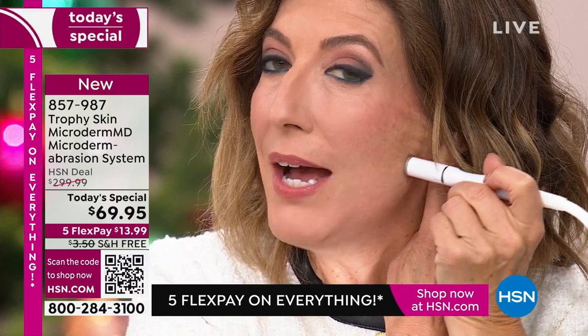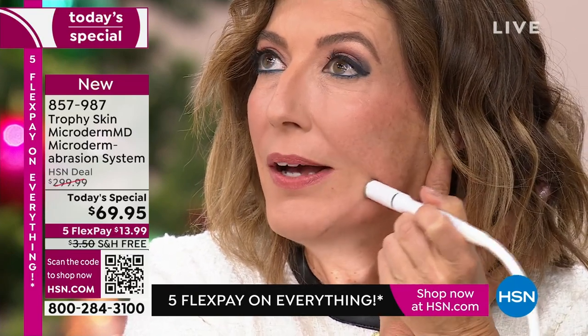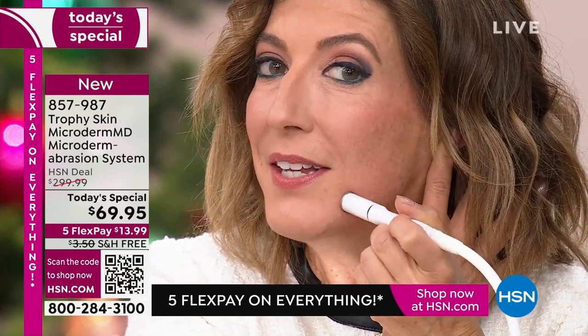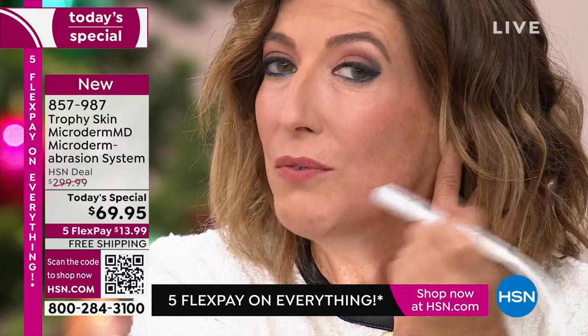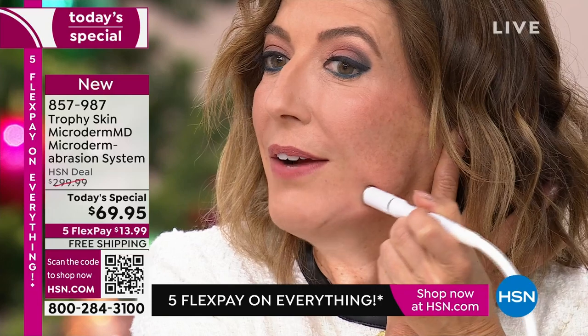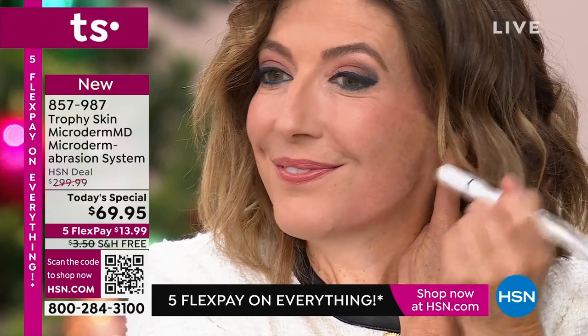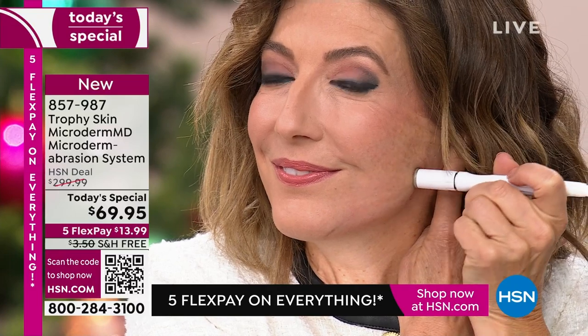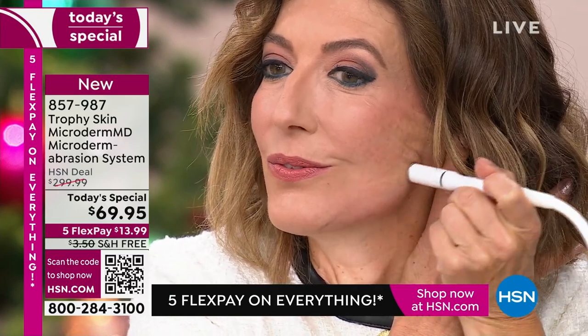It's perfect if you have sensitive skin, right, Amy? If you have perhaps skin that irritates easily, or maybe you've tried microdermabrasion and you found it very harsh, or you feel like you couldn't return. And that's a great point. So any skin type can use this. Previously it did not have a sensitive mode. Then they created it with advanced technology, and now it has that sensitive mode.